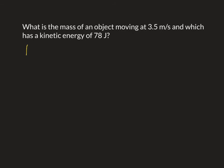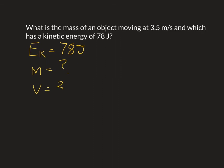Perfect. So we know our Ek is 78 joules. We don't know our mass. That's what we're trying to find. And we know that our velocity is 3.5 meters per second. All right, so just like last time, we're going to rearrange our formula to solve for mass, and then we'll put in the numbers. All right, so our formula, as always, is Ek equals mv squared divided by 2.